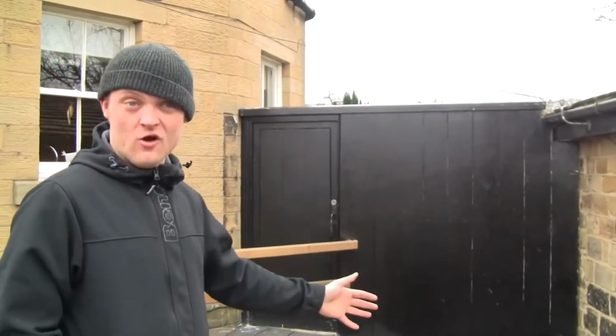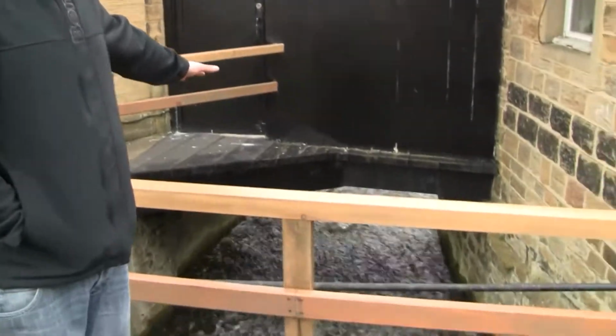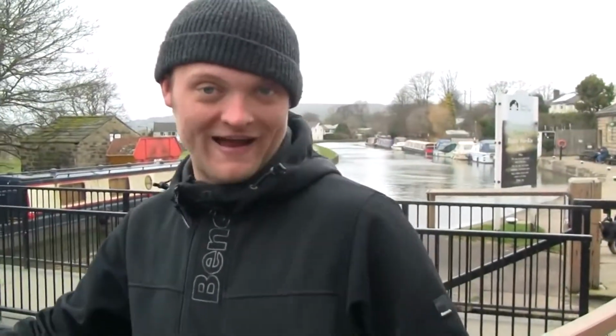Right, we're at the top of the staircase here in Bingley, and behind me this is the start of the overflow. So obviously this is the top, this is the overflow behind me. There's a swing bridge as well here, so it's closed at the moment, but this bridge behind me will just swing out of the way and boats will be able to go by.